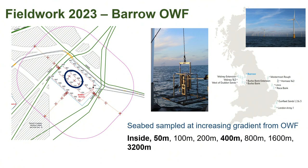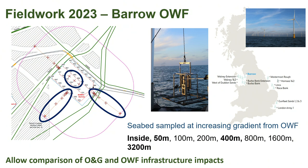So we've got inside the farm, 50 meters away from the footprint of the farm, 400 meters, and then a reference site at 3.2 kilometers. We thought this would give us a little bit of data to start comparing the difference between the impacts of oil and gas, where we can see hydrocarbons have quite a big effect on what we're seeing in the seabed, and also offshore wind, where we don't have quite that same hydrocarbon contamination.